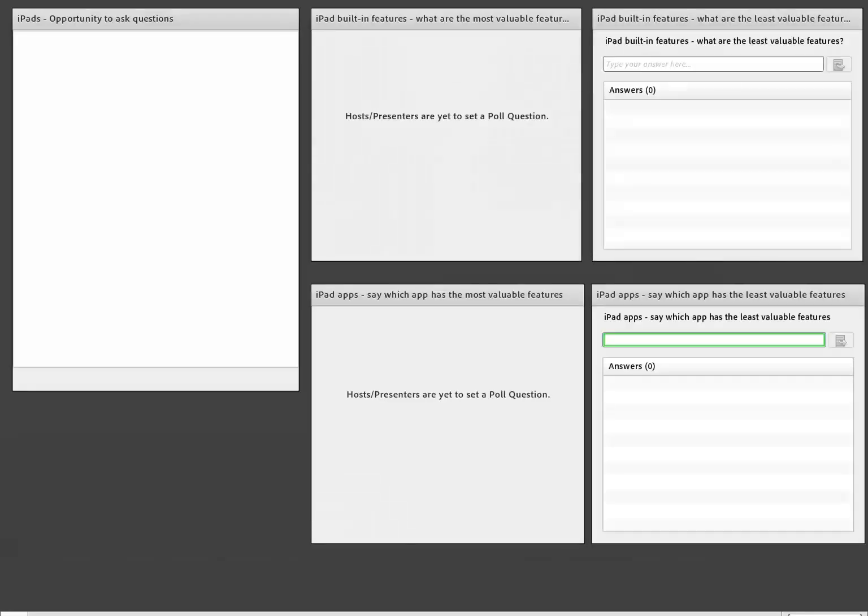So here's an opportunity for you just to have a quick reflection on some of the things that we've looked at. You can maybe mention, for example, some of the built-in features, which ones you thought would be most useful or least useful, or some of the apps that Alan's demonstrated, which ones you thought would be quite good as well. We'll just take a couple of minutes, because you've still got 20 minutes to look at the Android side of things.